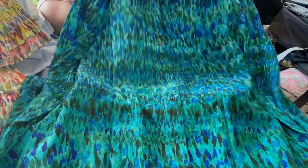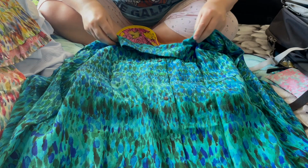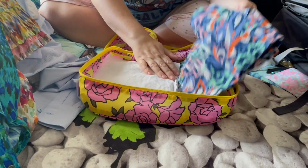They wash really well, and for me it was worth investing in a few pieces like this, and I know I'll use them every time I travel. Because we live in England, I probably won't get many opportunities to wear them here, but for holidays these are perfect. So, the second silk blouse.